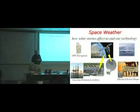And it affects technology like your GPS navigation system. It relies on satellites to transmit down where you think you are. So during a big solar storm, your GPS navigation system could either become less accurate or even completely disrupted.